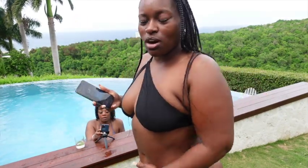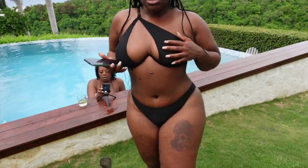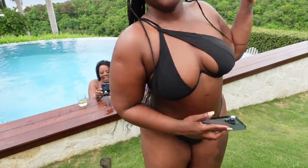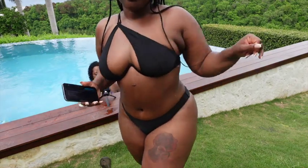A Shein swimsuit, y'all. I can't show y'all everything because I know YouTube will flag me, but this is from Shein. Funny story, I didn't know how to put this on yesterday. Deidre had to put it on, but a little cute little Shein swimsuit. Anywho, we ain't really doing anything. We're about to play some music and it's going to be copyrighted, so we'll be back.